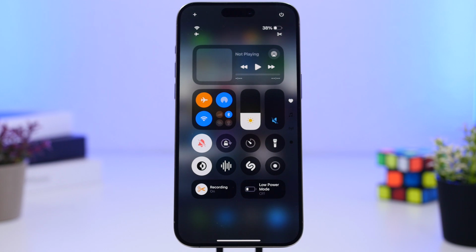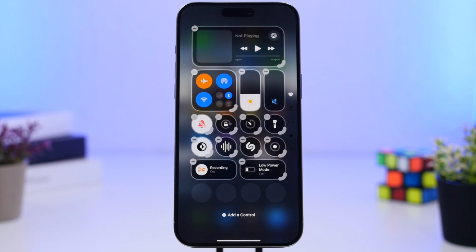Another new thing here on iOS 18 is your control center. You will find a totally new control center with iOS 18 and you have a lot more options. So go ahead and set up your control center as well. You will have the default toggles right here. Of course, you can always go here to the edit mode just like on the home screen.